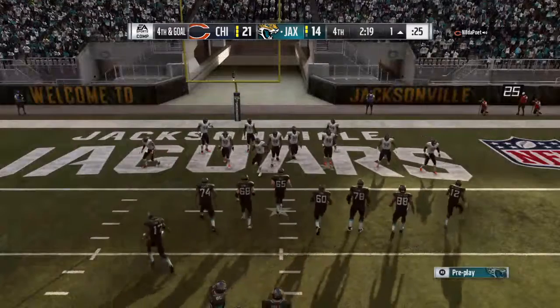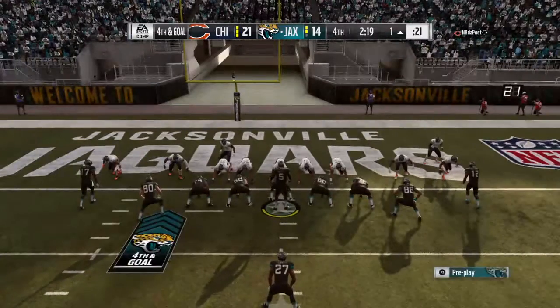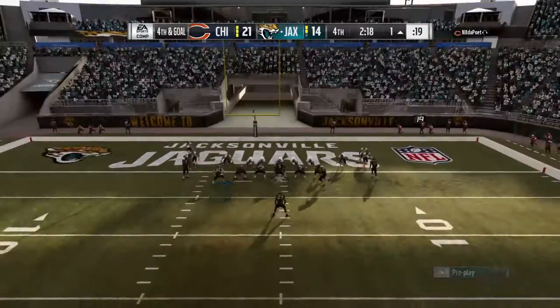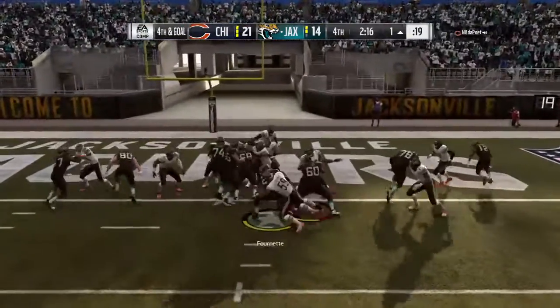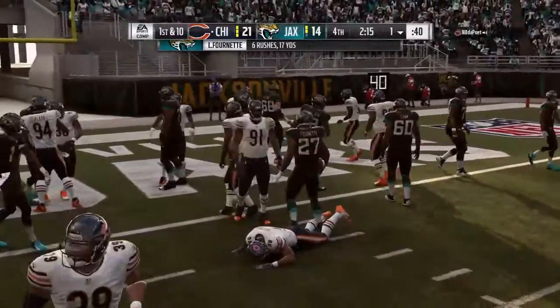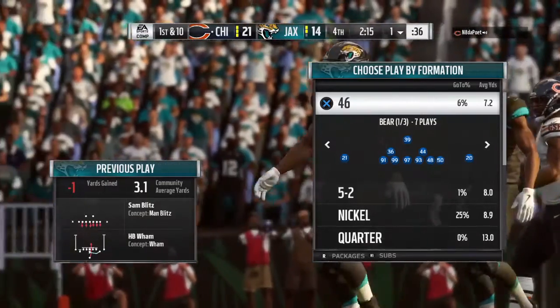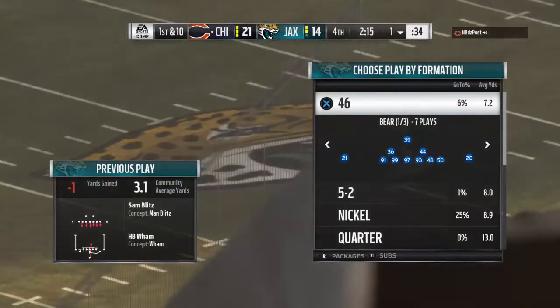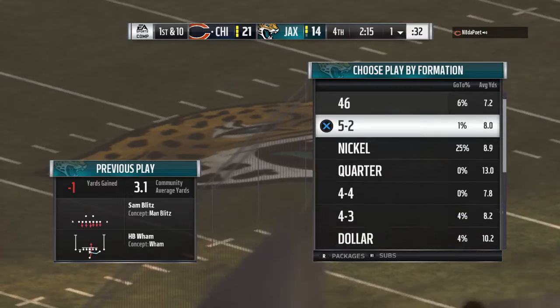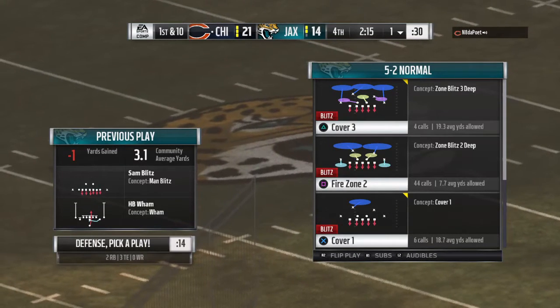Likely the play of the game here, trailing in the final quarter and going for it on 4th and goal. They'll go with a big back, Fournette. I think he went backward. He did. Leonard Fournette denied on 4th and goal. And the Chicago defense is able to come up with a goal line stand. The Bears offense is now getting ready to take over. Their defense forced the turnover on downs.